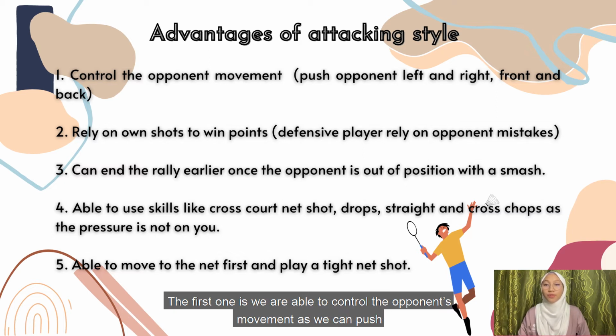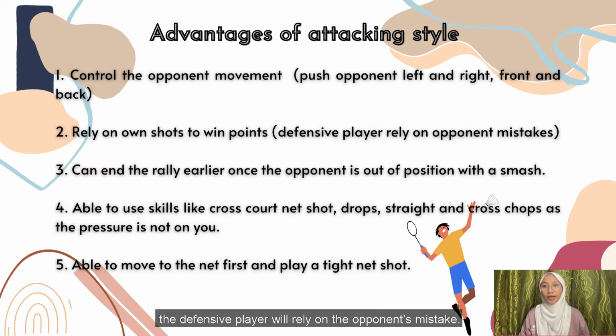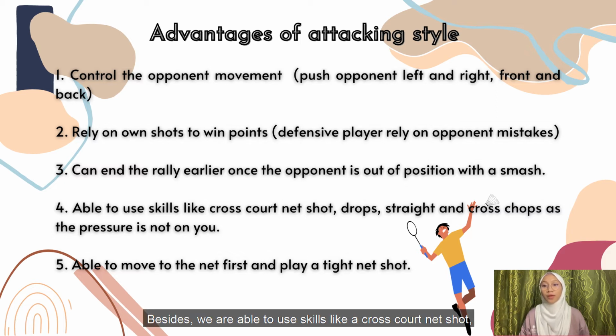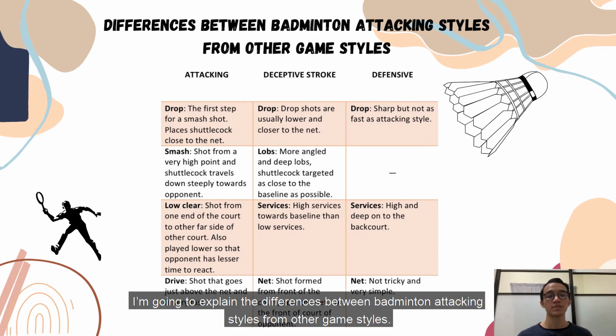Hi, I am Athirah, so now I'll be explaining about the advantages of attacking style. The first one is we are able to control the opponent's movement as we can push the opponent to the left and right and also to the front and back. Secondly, we can rely on our own shots to win a point because usually in a rally, the defensive player will rely on the opponent's mistake. And the third one is we can end the rally earlier once the opponent is out of position with a smash. Besides, we're able to use skills like a cross-court net shot, drops, straight and cross-chop as the pressure is not on us. And the last one is we're able to move to the net first and play a tight net shot.